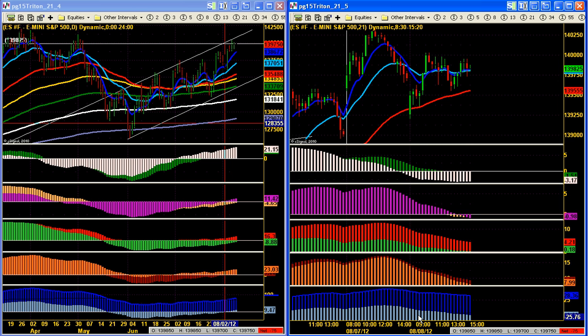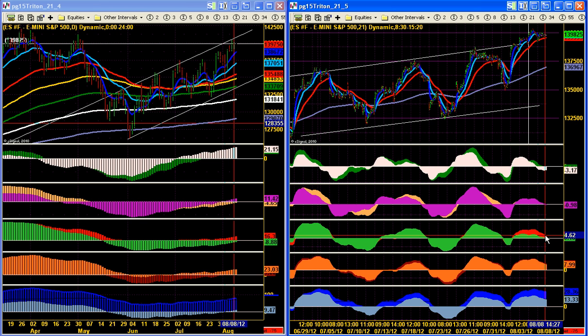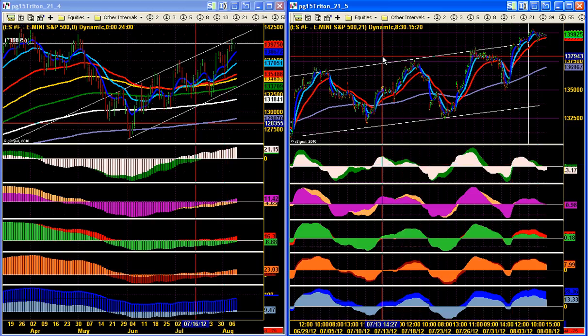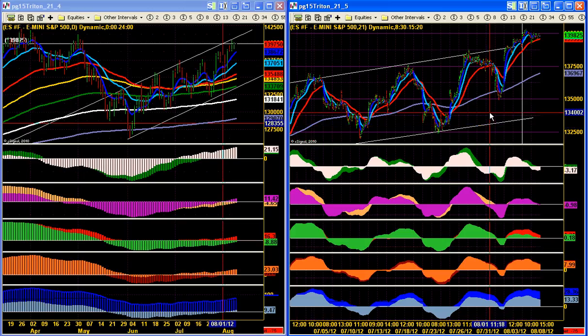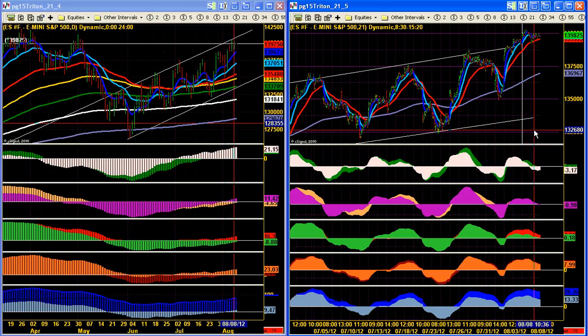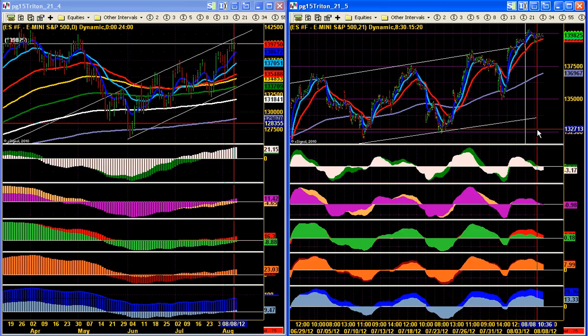T2, let me expand this a little bit, is completely below zero. T3 is below zero, and it's down 3/4 of a point right now at 6 o'clock Central Time after hours. So although it's bumping up against this channel here and it looks like it wants to go higher, I don't know if it's going to make it, because when T1 and T2 start moving under, that's not a good sign for forward progress.